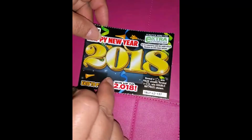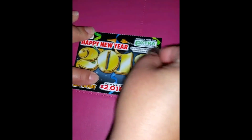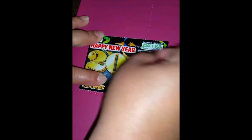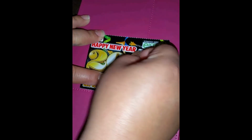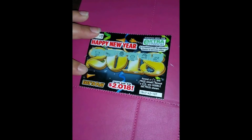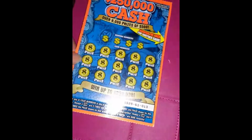Here's our last 2018. Ticket number 137. Streamer. Noisemaker. Kiss. Cake. Firecracker and confetti. So no luck on this one either. Okay, well, let's go to the big one here.